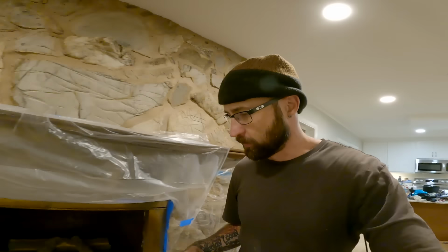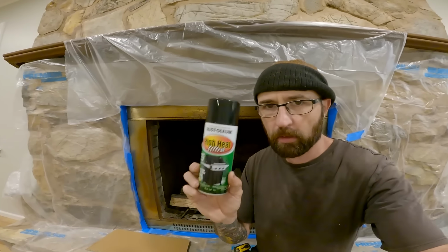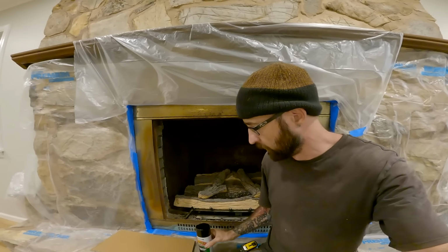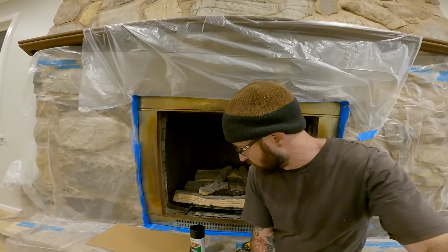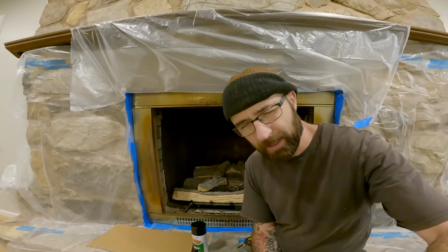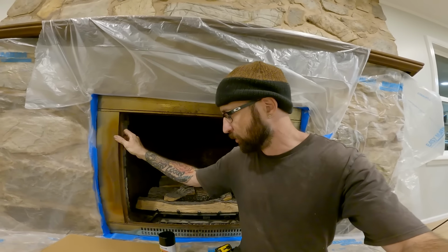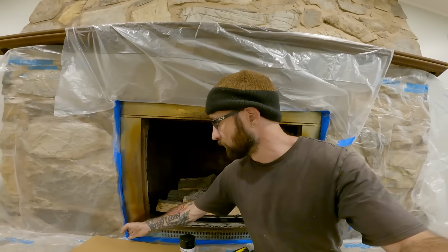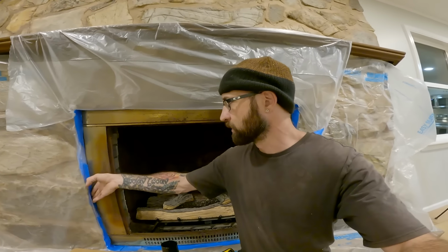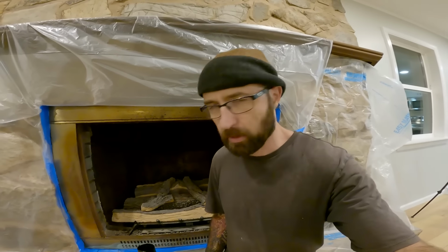I'm going to switch gears real quick and take a ginormous risk and spray paint this around. So I do think that it is going to look better black, but I can't take it off of this without dismantling way more than I want to. So I'm going to have to spray it in place. And I am a little nervous about it because if I miss, there's absolutely no way to get it off of the rock. So let's see how bad I can screw this up.